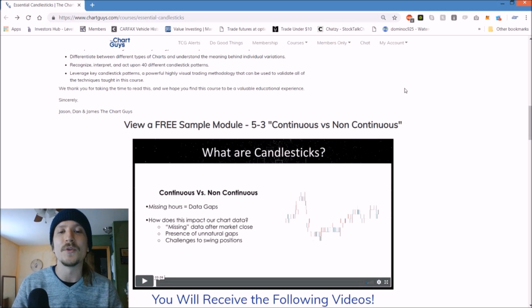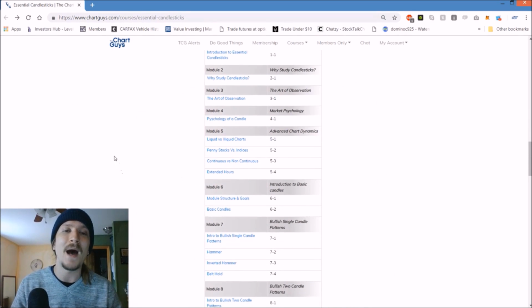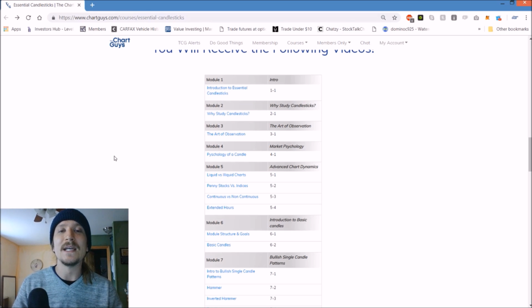We've got examples of the modules and we break down exactly how this course is compiled. Essentially, it is a big chunk of book learning. So it's going to break down what these patterns are telling us: 2 candlestick bullish patterns, 3 candlestick bullish patterns, 2 candlestick bearish patterns, so on and so forth. Some live examples of those patterns playing out, and then tying it all together as to how we can use understanding these patterns to benefit our trading.